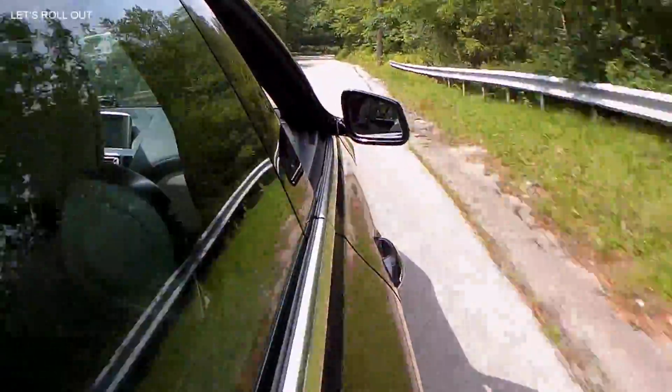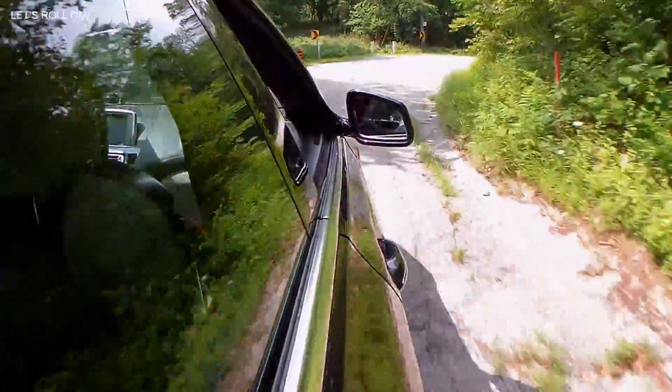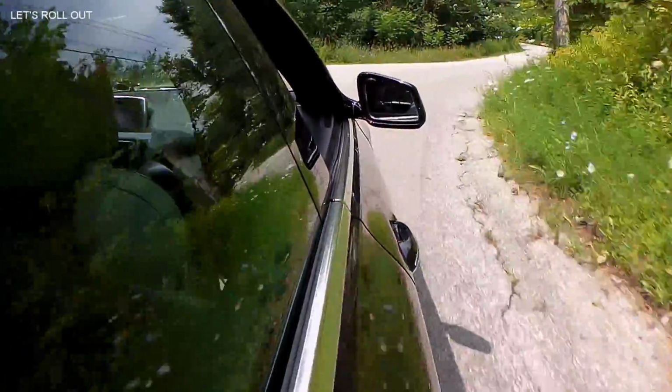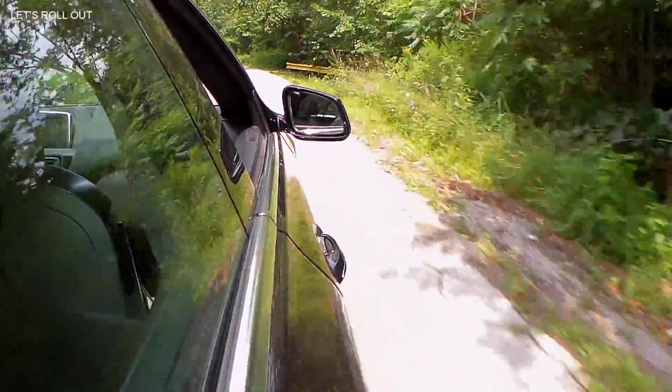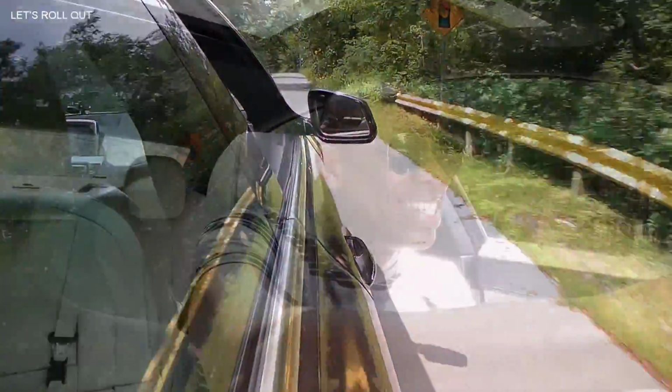Listen to that. It barks, it's as though it's ready to bite you. BMW 650 Grand Coupe. Yes, I love this car. Oh my God.